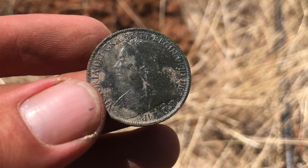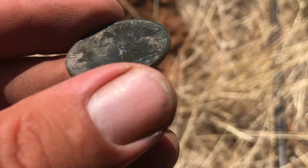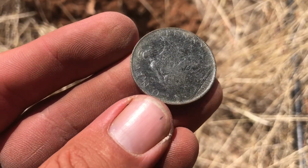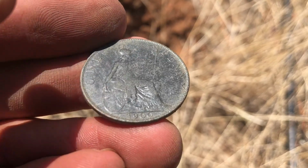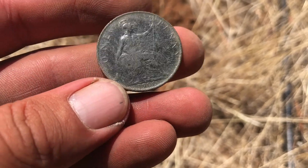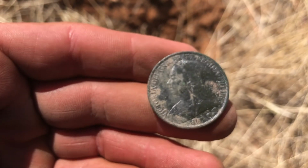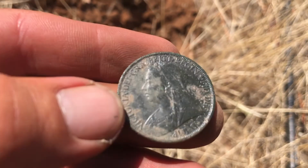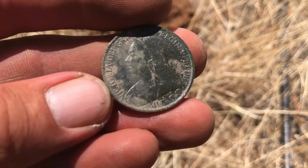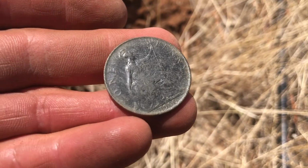Very happy with that one. And it was a pretty bad signal, but you know, maybe it was up on its edge a bit or something, but anyway, we found it. 1900. And it's a full one, not in half this time. So that is pretty good, and that makes the day much nicer when you find something, getting a bit sick of pulling up pull tabs. So that's awesome.